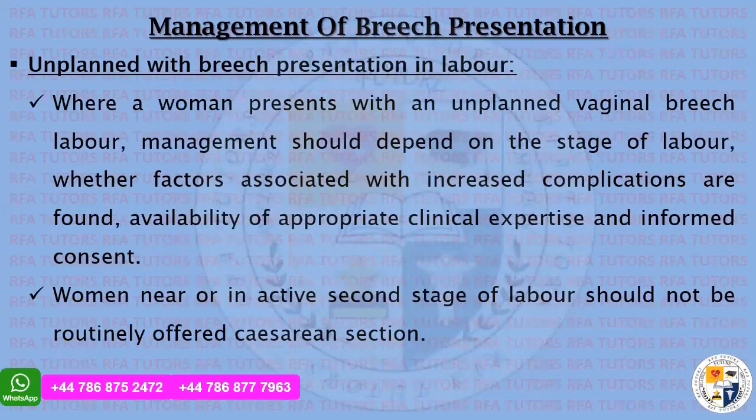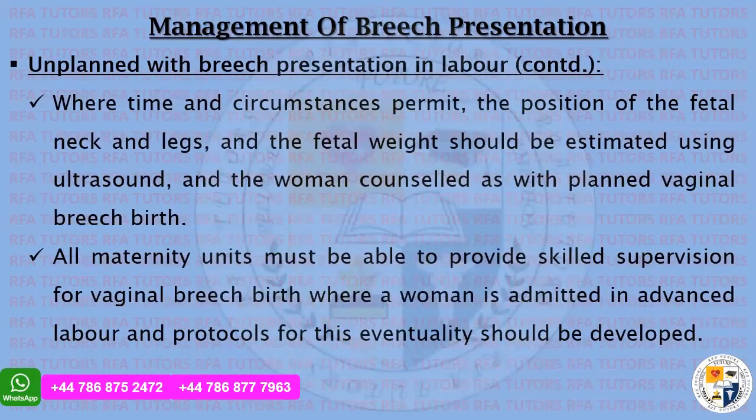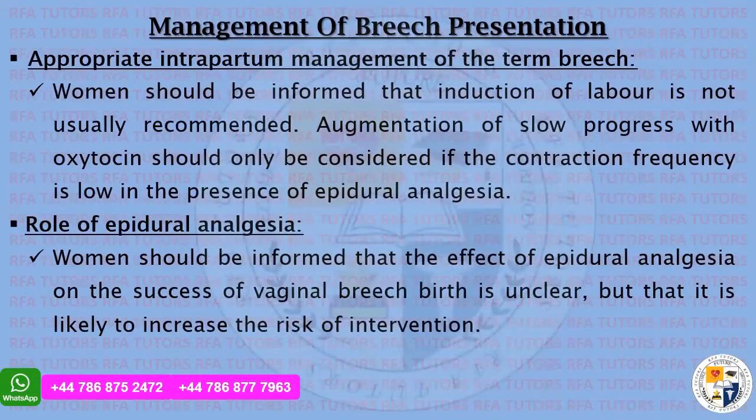If a woman presents with an unplanned vaginal breech labor, management should depend on the stage of the labor, factors associated with increased complications, availability of appropriate clinical expertise, and informed consent. Where time and circumstances permit, the position of the fetal neck and legs and the fetal weight should be estimated using ultrasound, and the woman counseled as with planned vaginal breech birth. They should be informed that induction of labor is not usually recommended.